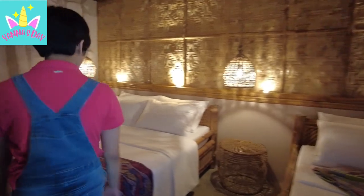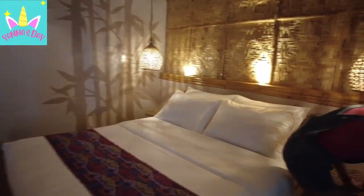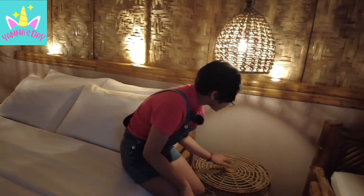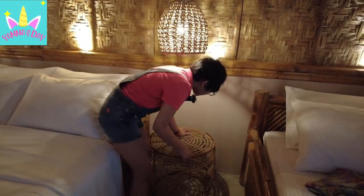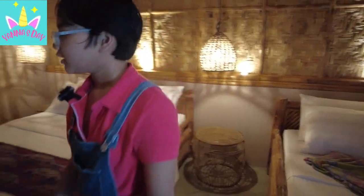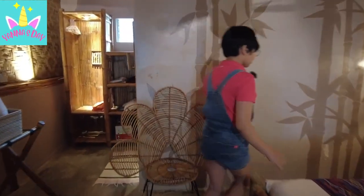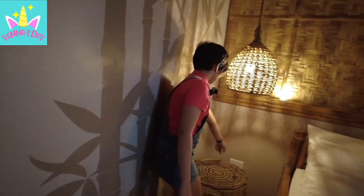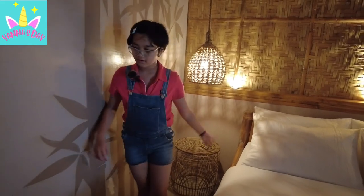Next, we have the big bed. So, when you go here, there's no charging station, and there's just some wooden, I don't know what this is called, but there's no charger plugs. And there's where the charger plug is. So on this, oh wait, I think I mistake. There's actually one right here. I didn't see one. Okay, so it's right there.